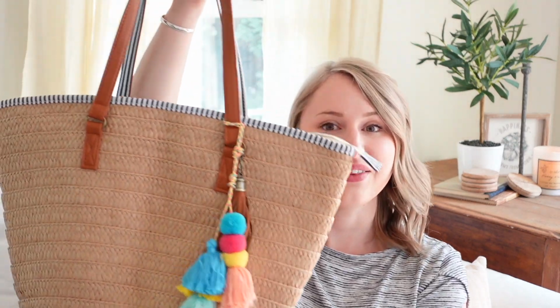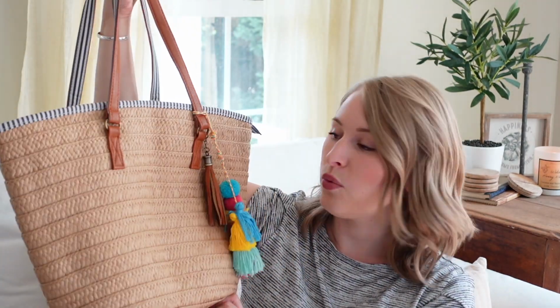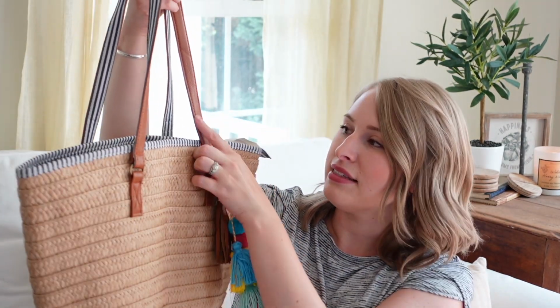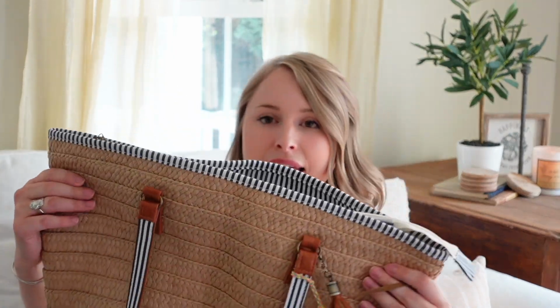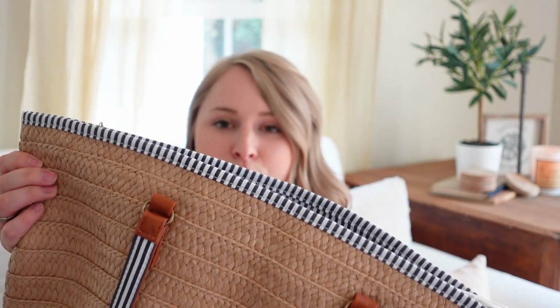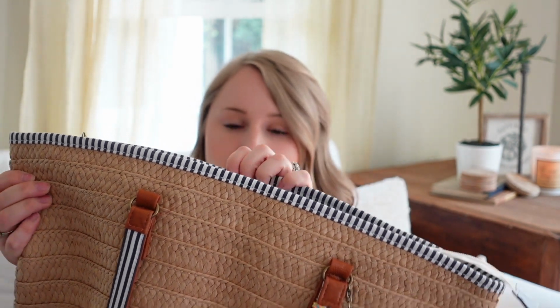So here is what it looks like. Super cute little woven grass bag. Has the faux leather straps, a little faux leather tassel, and then a cute little bright yarn tassel, which you can take on and off. It came totally separately when I received it. The back is totally plain, and then it has this little navy blue and white stripe fabric on the interior. It's also on the inside of the handles.